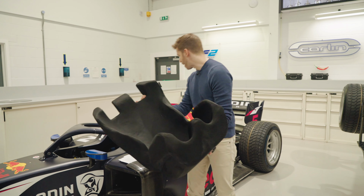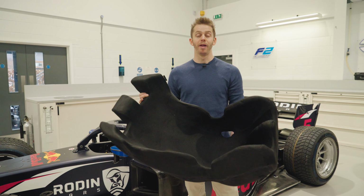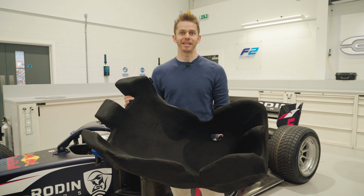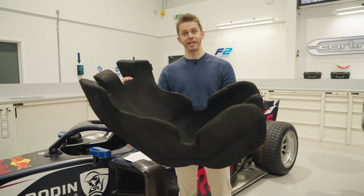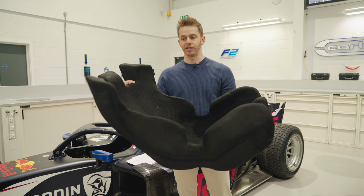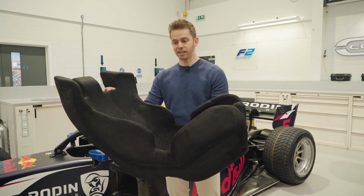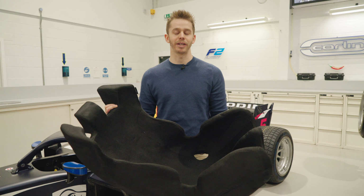In fact, the more mass you can get into the middle of the car and as low as possible, the better it is for performance and center of gravity of a racing vehicle. And that all comes into consideration along with a load of regulatory guidelines for where the driver's head and legs should sit inside the car to keep them as safe as possible and keep them protected by the car's safety cell.